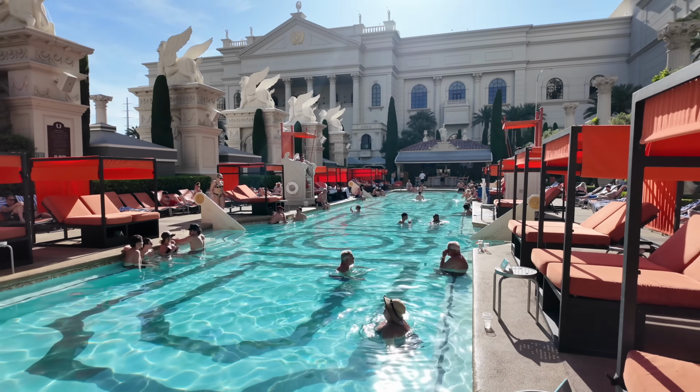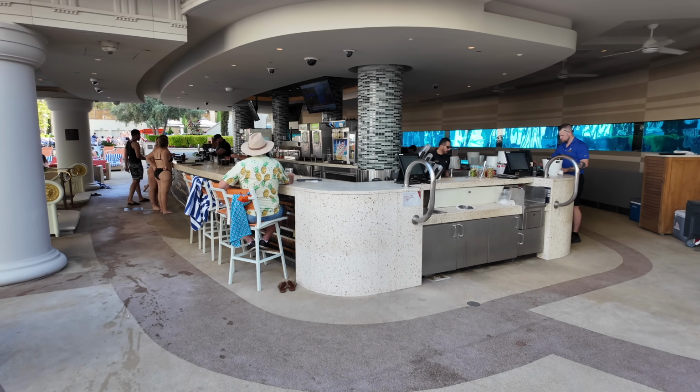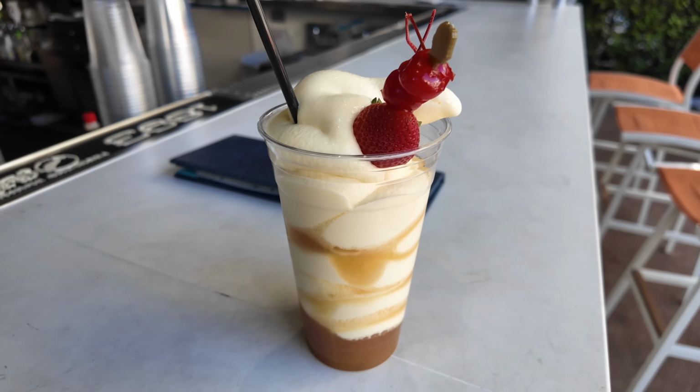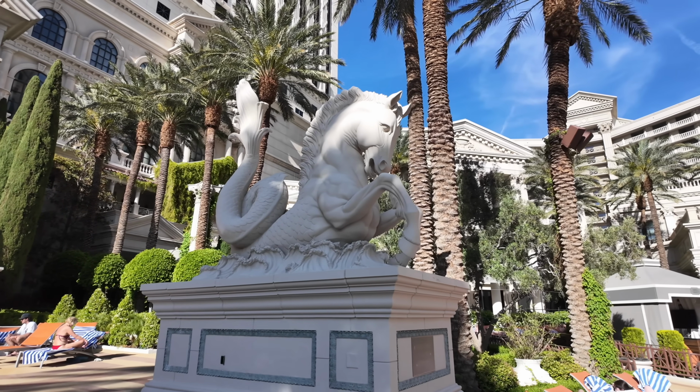This pool here is adults only, and there are plenty of bars around if you're looking for a drink. I grabbed a $40 Dole Whip. It was good, but definitely not worth 40 bucks.